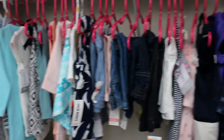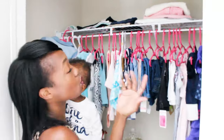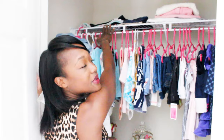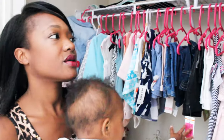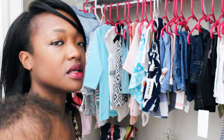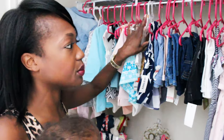So guys, this is Saya's closet. On the top shelf, we have Saya's sweaters, which she doesn't have many of because she currently lives in a warmer climate. Her shorts and her stretch pants. I'm transitioning everyone's hangers. Baby Sharif and I typically already have our hangers, but Saya and Dad are still transitioning, so she does have some mismatched hangers for now, but that won't be.